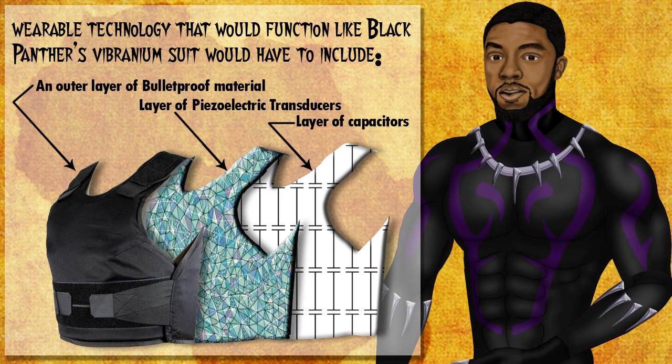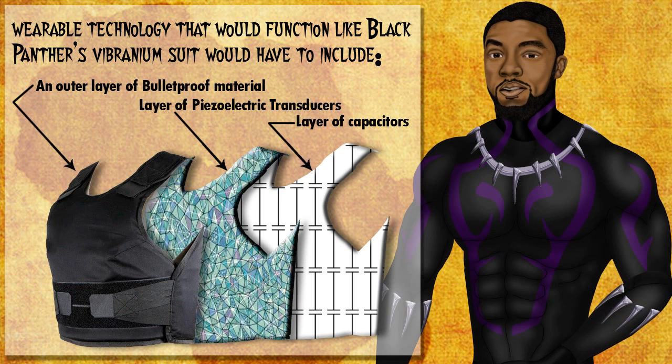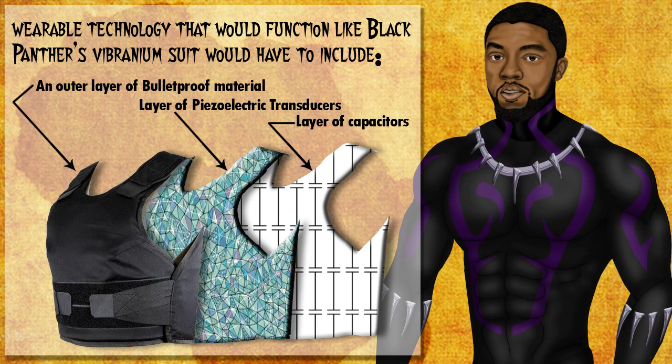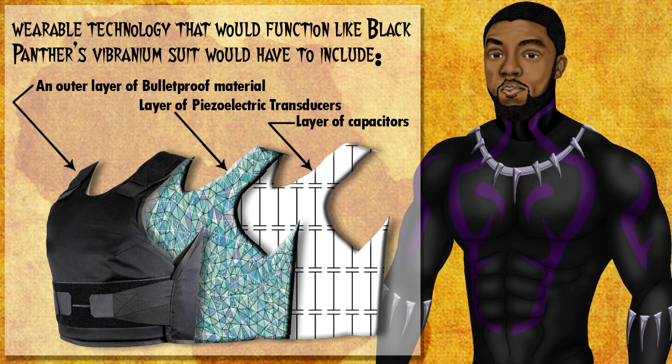Now, this setup would also likely build up energy through the vibrations that would come from being punched or also just walking. Your daily motions, those daily vibrations would also cause a buildup of energy. But in reality, I doubt if this would be powerful enough to flip over a car, but it may be strong enough to temporarily incapacitate your adversary like a taser or a stun gun.